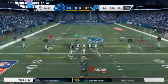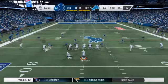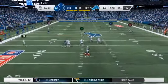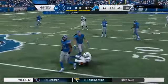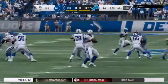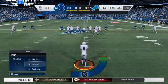An early tough test on the opening drive. This is 3rd and 8. From the gun, here's Newton. He'll find Paris Campbell. That's complete. And this won't be enough. A good secure tackle, and they stop him a few yards shy at the 46.